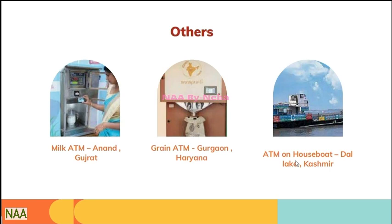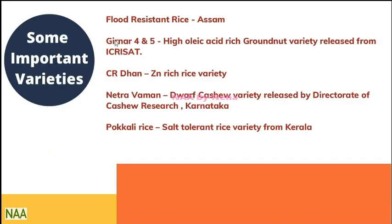The third important is ATM on houseboat, that is inaugurated in Dal Lake, Kashmir. So this is the second ATM which is on water. The first ATM on water is inaugurated in the state Kerala, and this ATM on houseboat is inaugurated with the help of State Bank of India.